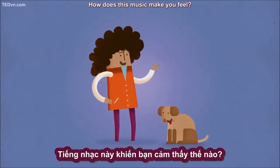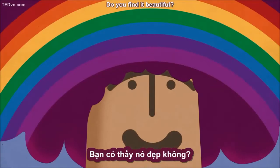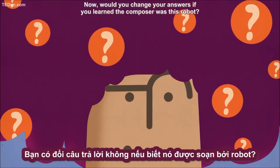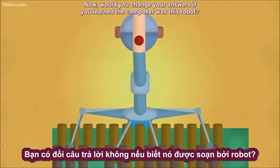How does this music make you feel? Do you find it beautiful? Is it creative? Now, would you change your answers if you learned the composer was this robot?